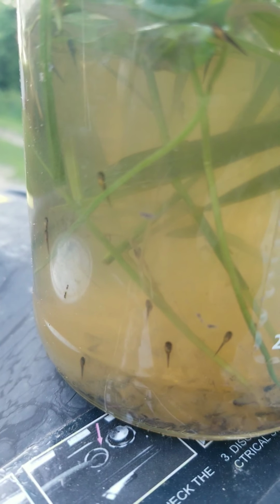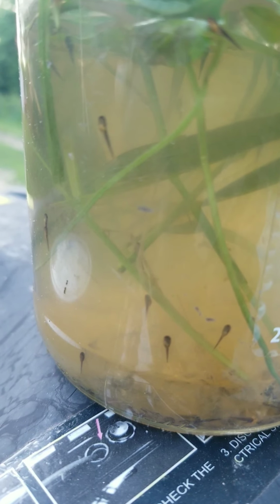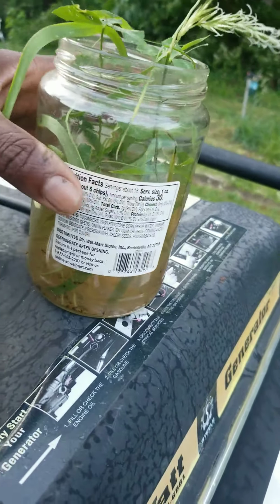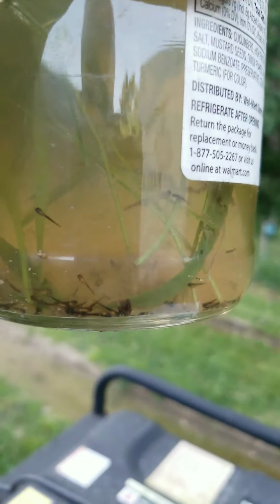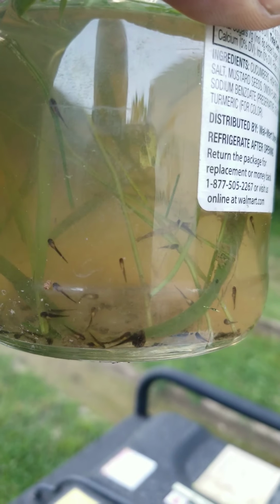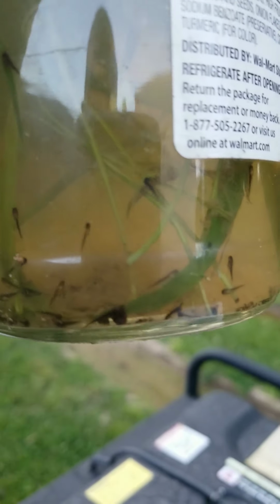Here are my baby tadpoles. They are getting bigger. This is day 3 or 4, I forgot where I'm at. I think this is day 4. But anyway, these guys are growing, and I can't get a good picture of them, but yeah, these are going to be froggies if they don't have a mishap or somebody tips over the jar or drinks from it. No telling. But yep, baby tadpoles.